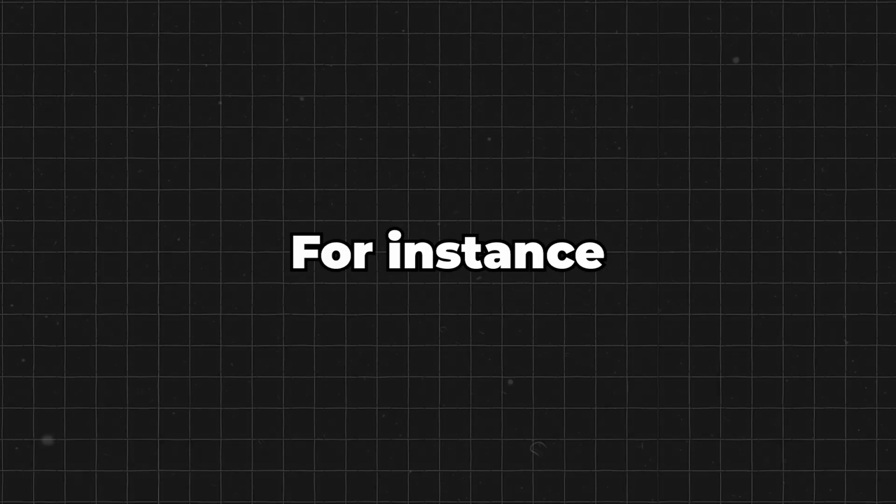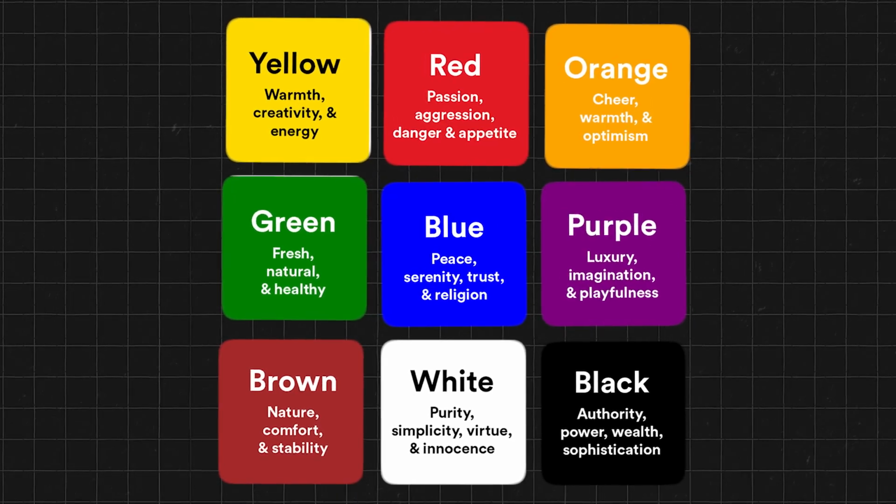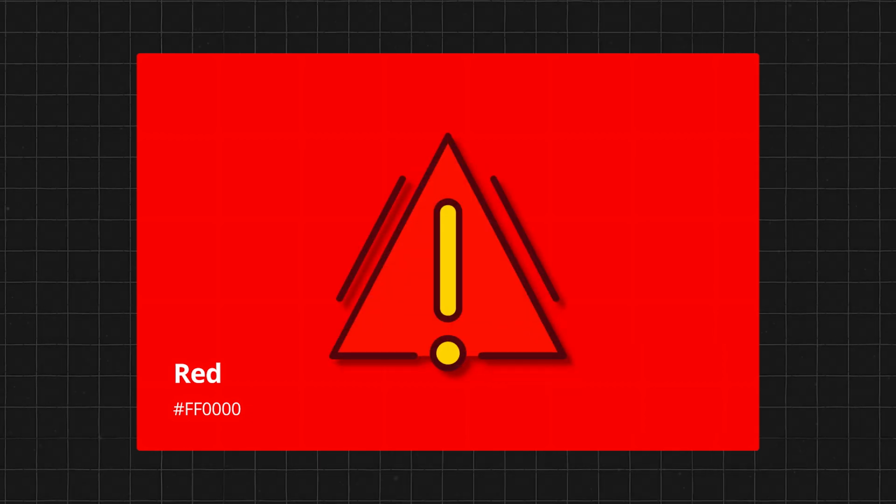And it's not just about the words. Things like color and layout play a big role too. For instance, color psychology can change how users feel. The color red, for example, might signal excitement in one culture, but caution in another.